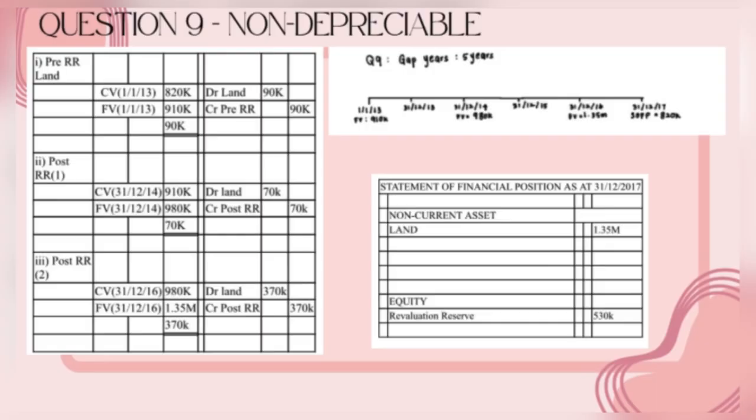Hi, good morning everyone and madam. Today I will explain the solutions for question 9 and 10, which is for non-depreciable part, by involving the revaluation of land over a 5 years gap. This explanation will include calculating both pre and post revaluation reserve by adjusting the fair value.